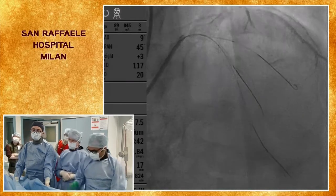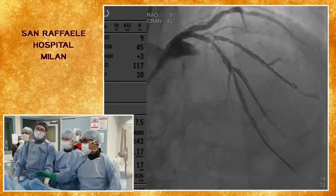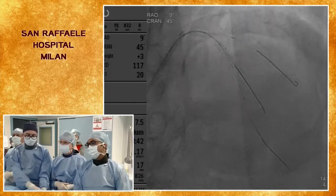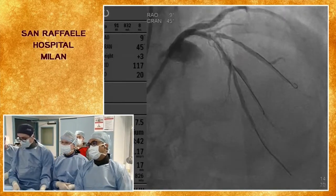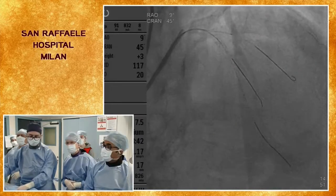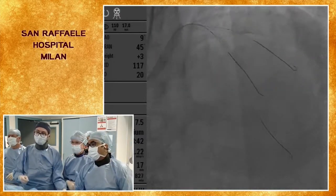So, you know, the LAD doesn't look perfect. Yeah, but we don't have a stent, so every time you don't have a stent, it's never perfect. The diagonal looks okay. The LAD proximal to the diagonal is very nice because we have a stent.